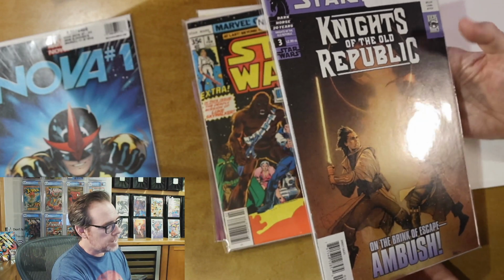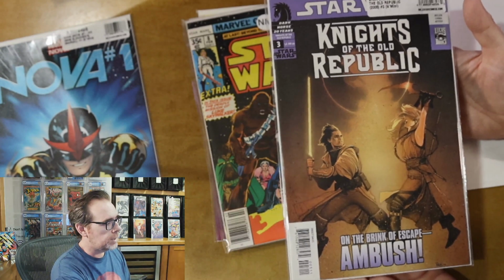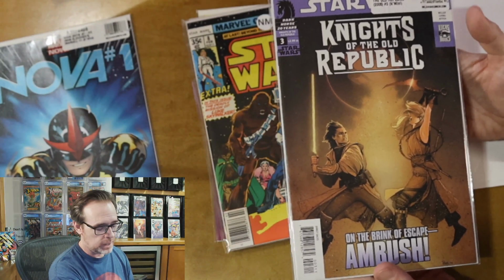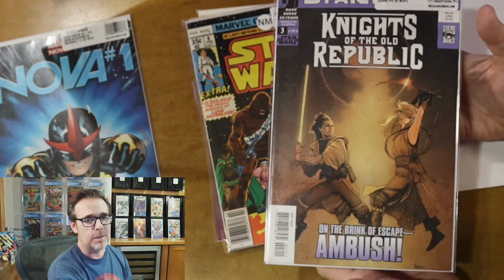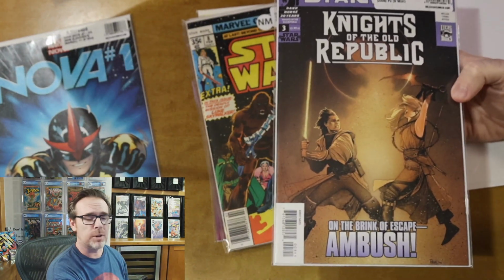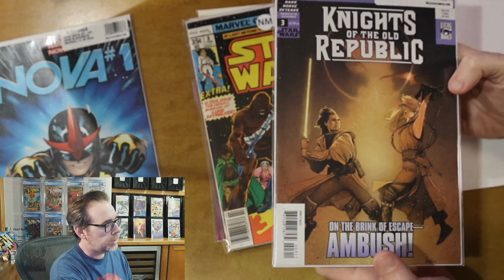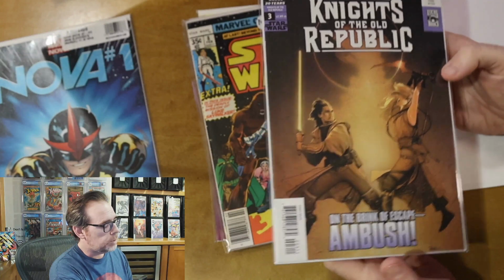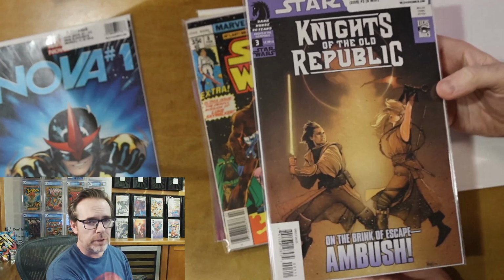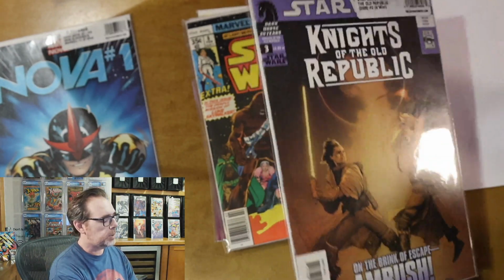This one is not a mega key or anything. It's not the first Darth Revan or anything like that. It does have a first appearance, which a lot of Star Wars books do. So just kind of by default, if you pick up an older Star Wars book, it'll probably have a first appearance in there. In this one, it is the first appearance of a character named Jarrell, who's a fighter with limited use of the Force. Not a super well-known character in Star Wars canon. It doesn't really matter for me.